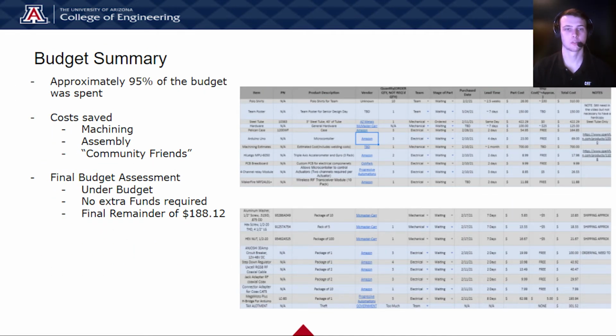So here we're going to discuss our budget summary. Going into the project, we were given $4,000 to complete the project. So we had to take this into consideration for the design and be mindful and conservative with our spending. Here at the tail end of the project, the team has spent approximately 95% of the budget, just for easy numbers' sake, which translates to $3,811.88 in spending on materials and services.